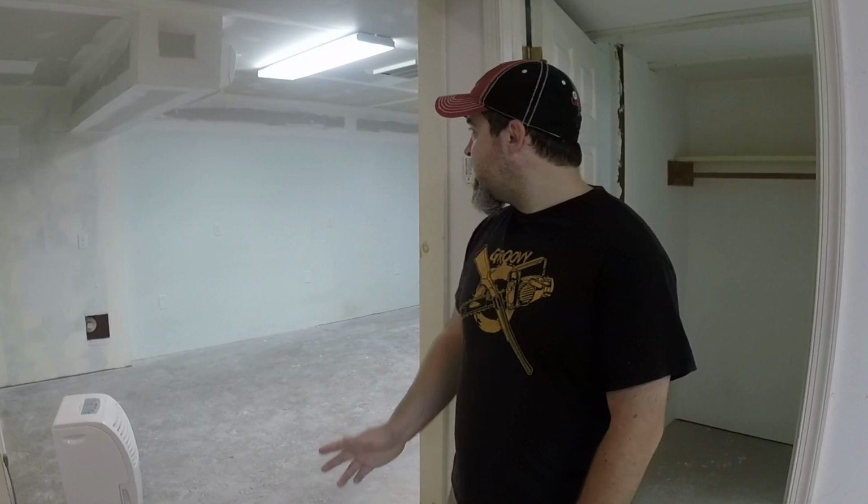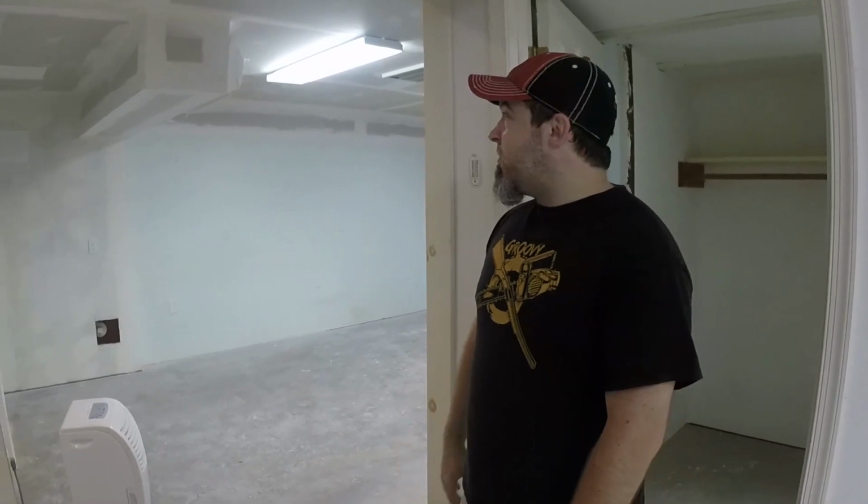This was a mostly unfinished space. It was like partially finished. There was a little drywall up. You can kind of tell in some of the rooms where there's paint. But most of it down here was unfinished. The ceilings weren't done. There were walls not built, so there was no lighting down here at all. Yeah, no heating, no AC. I mean, there were outlets, but they were sporadic and not wired very well.